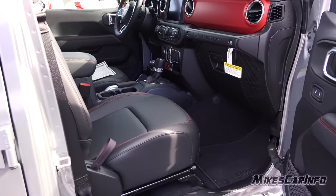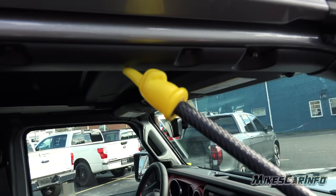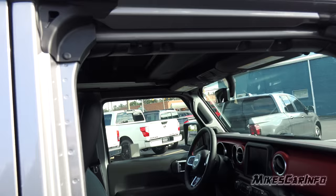Now the roll cage, when you take the top off, you do have a painted roll cage. So it's a body colored roll cage. I don't know if you can see that part right there. When you take this off, the inside has some black plastic pieces, but the outside part is the same color as the vehicle. It looks really nice.